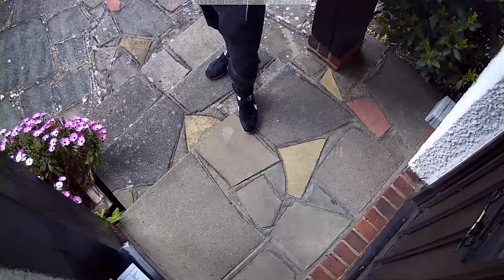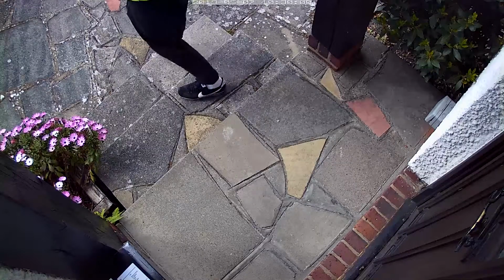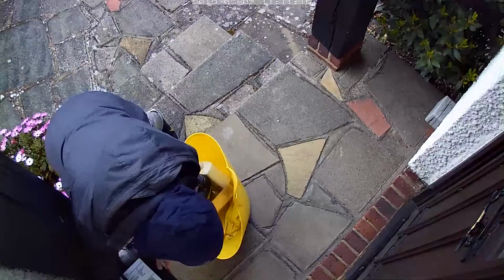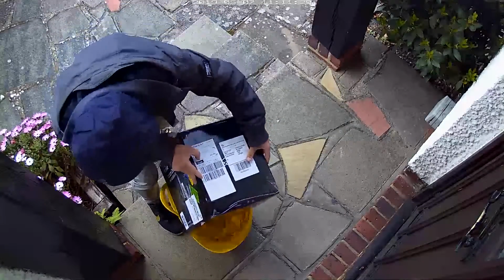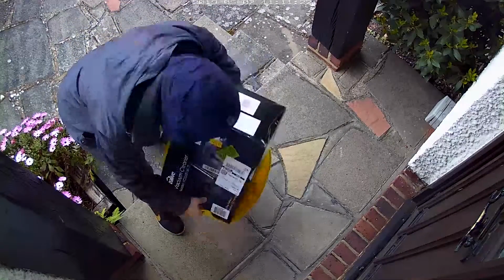The delivery driver left it at the door, and then shortly after, a guy knocked on my door asking if I wanted to have my car washed, and then he came back a few minutes later and took the parcel away. So I need to up my security, and also need to find a way where when they ring the doorbell, we can actually know that he is there and answer the door.